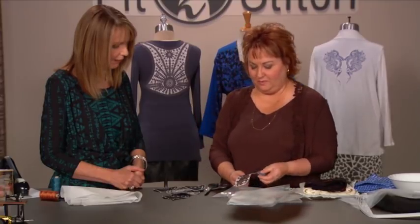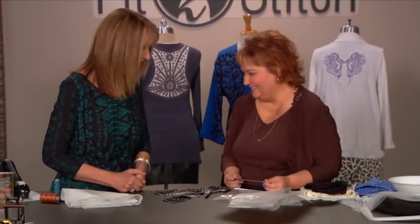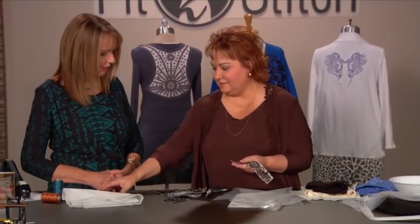Okay. Now, of course, this is the thing I think that stumps most people: now what do I do with it? I've got this lace on this fabric, and I don't quite know what I'm going to do with it. Are we three-quarters of the way there? At least I know if I got that far, I can do the rest of it. Yes. All right.